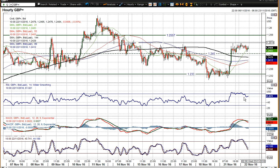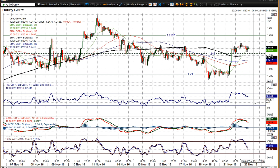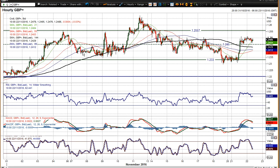Sterling's actually mildly lower on the day today, not too much, but that crossover sell signal, near-term sell signal on the MACD lines is not great. But you'd want to see the hourly RSI probably finding support around the 50 level before turning up, because you'd want to also maintain this 24.50 pivot line, which has been in place for the last few weeks.